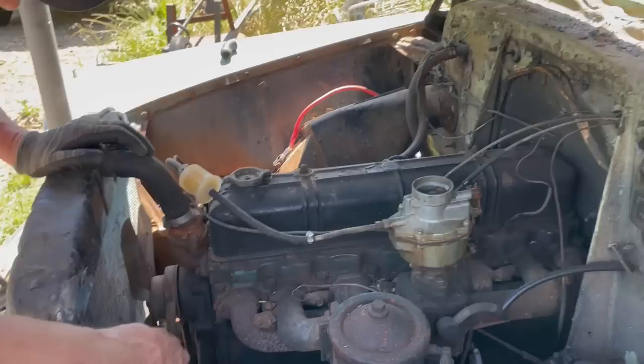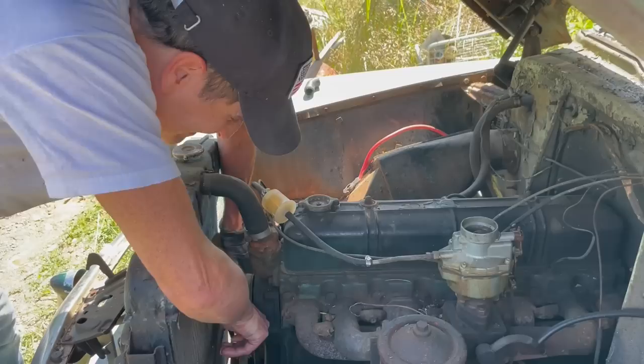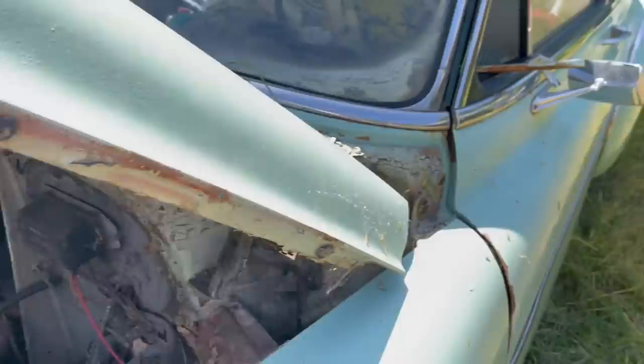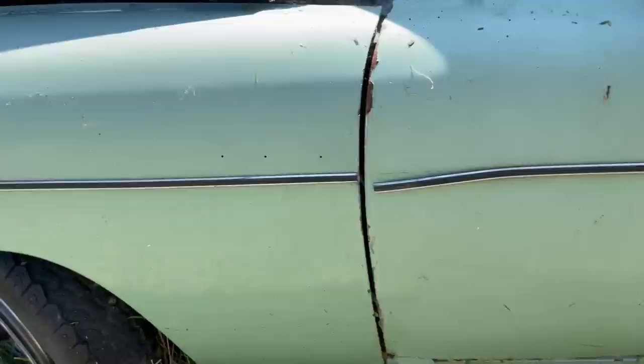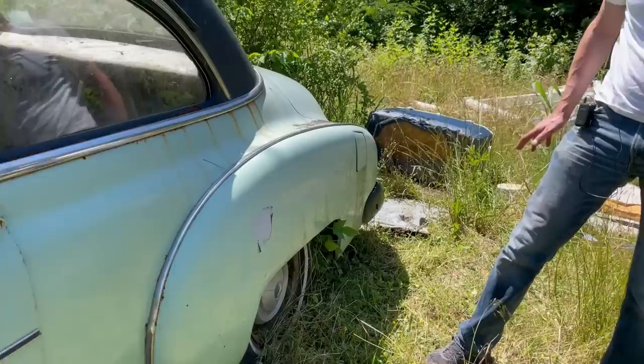Let's see if it's seized. It is not. It is not seized. Oh boy. That's a nice bonus. So I'll spin it around a couple of times. But with the grass cut, you can get a better view of it. It doesn't have the chrome reverses on the back, but that does look like a reversed wheel, oddly enough. So maybe it's custom made, I don't know.